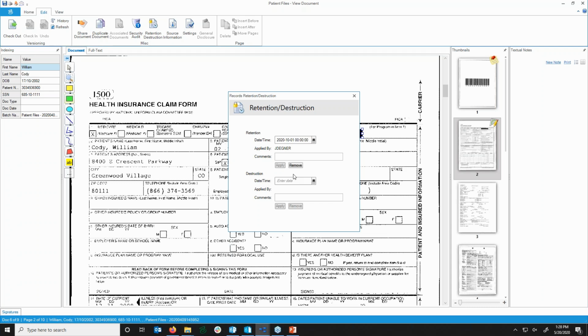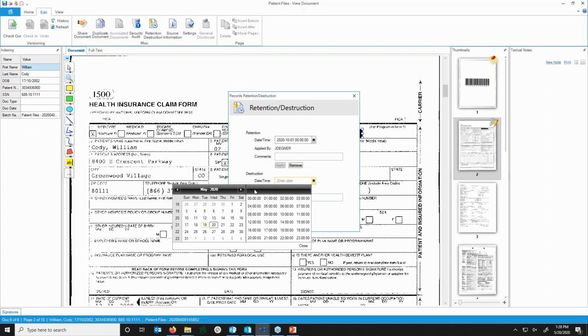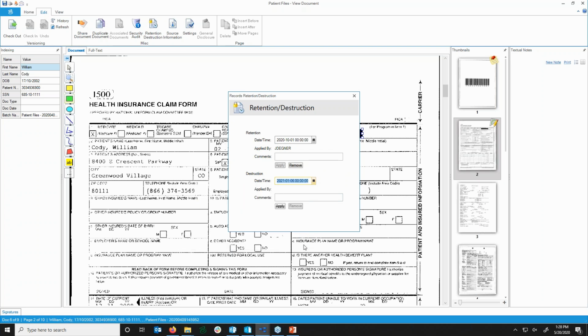The only way somebody could delete this document is if they have rights to remove the retention lock, came in, removed the retention lock, and then deleted it. Similarly, we can do destruction policies. So we can say delete this document after X amount of time, maybe 7 years, things like that. So I'm showing you manual retention locks and destruction dates.